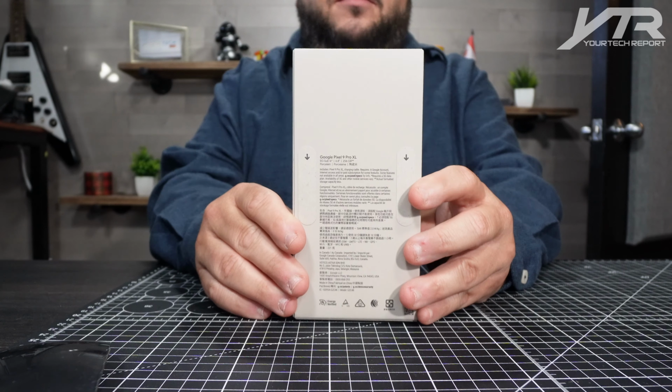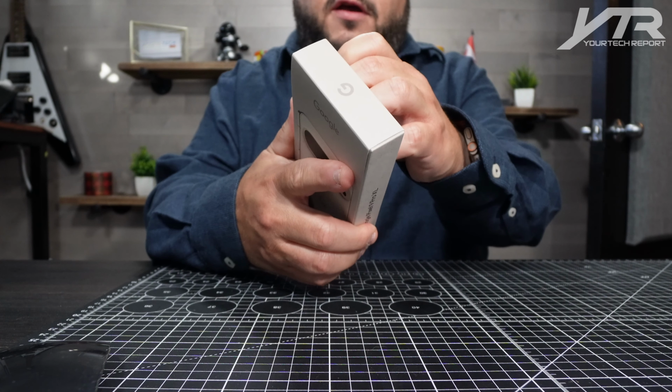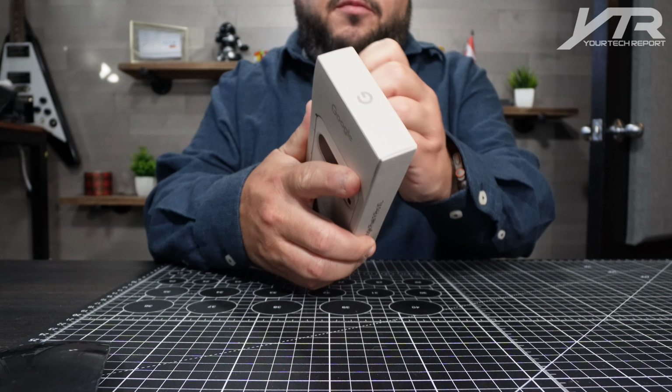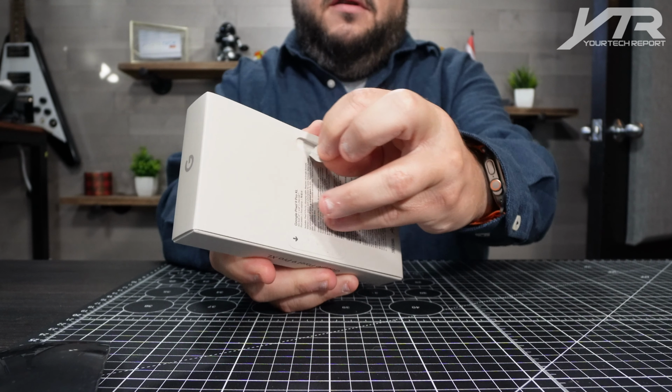Very, very cool feature. Let's crack this open and see what's inside the box, see what we get from it. An interesting design here on the box. You've got 2 tabs to pull off when you want to unbox this, so we're going to use my lack of fingernails to pull the tabs off here, which really are just sticky elements. Pull the tabs off.